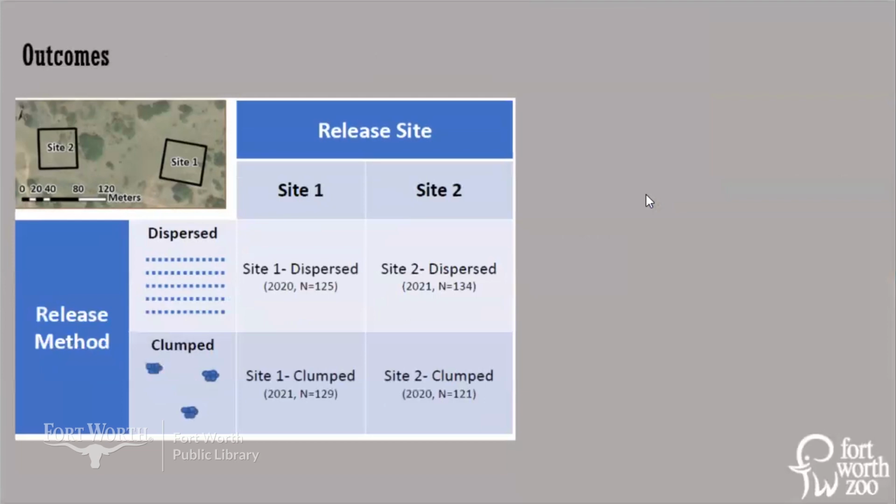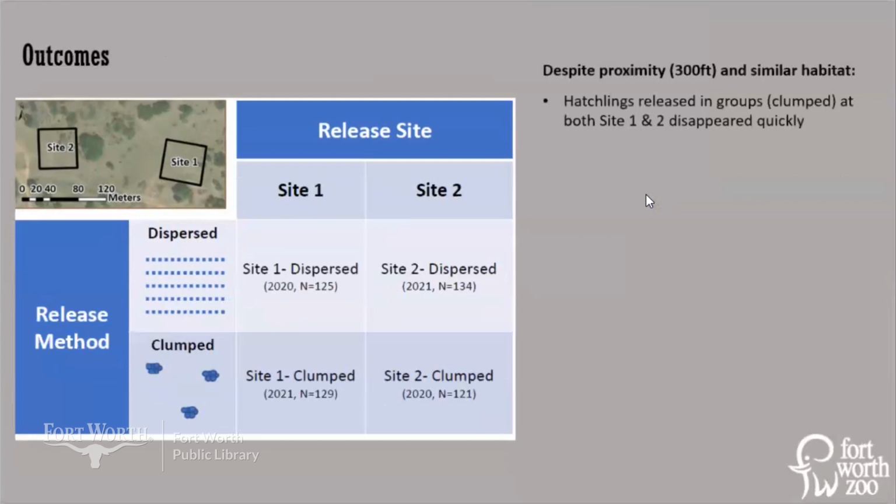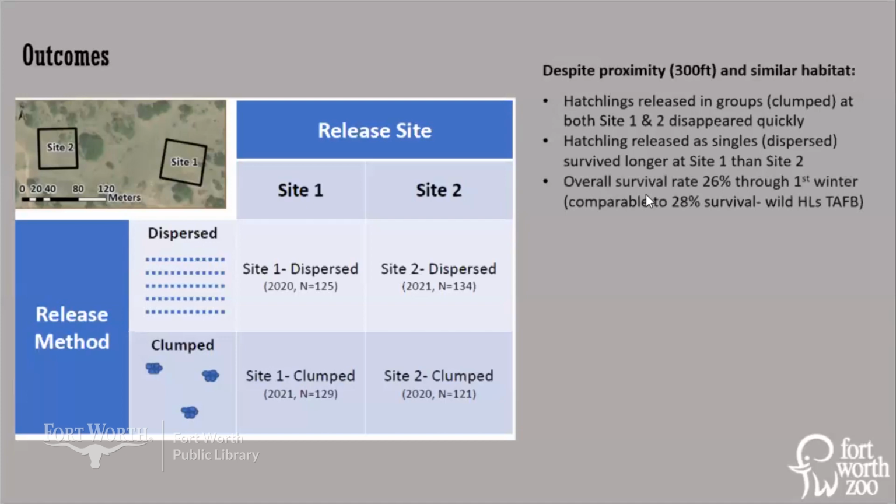So the outcomes from that: despite the proximity, 300 feet between these two sites and similar habitats, the hatchlings released in groups clumped at both sites, 1 and 2, disappeared quickly. Hatchlings released as singles survived longer at site 1 than site 2. Overall survival rate was 26% through the first winter. So those hatchlings survived to hibernate and then were found next spring. That's comparable to 28% survival of wild populations from the Tinker Air Force Base studies.